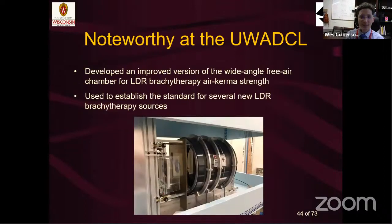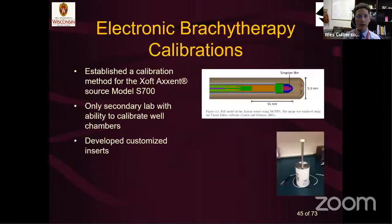And then this is a project of mine when I was a grad student. We have a very large free air chamber for brachytherapy seeds. And this one's unique in that it has variable apertures. And we've used it to establish standards for several new low dose rate brachytherapy sources. So we're very proud of that.